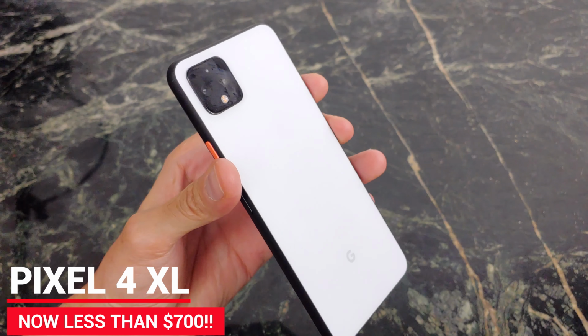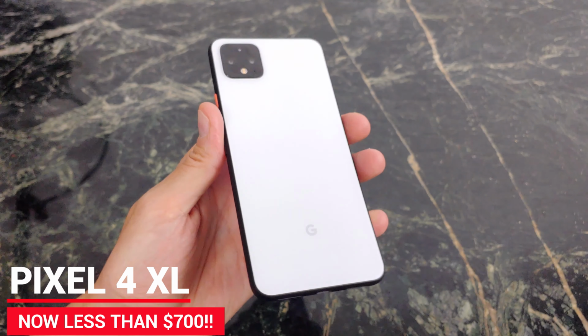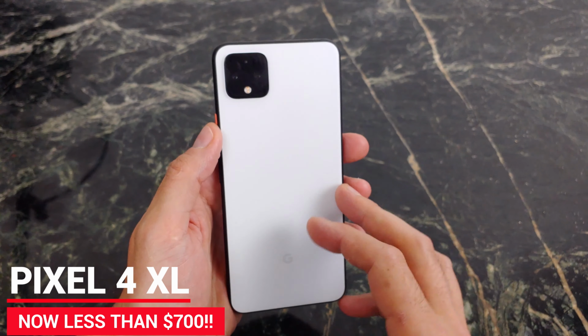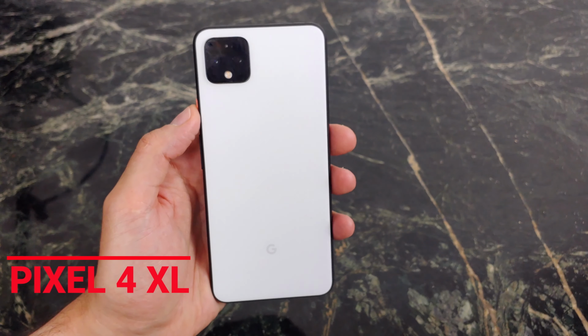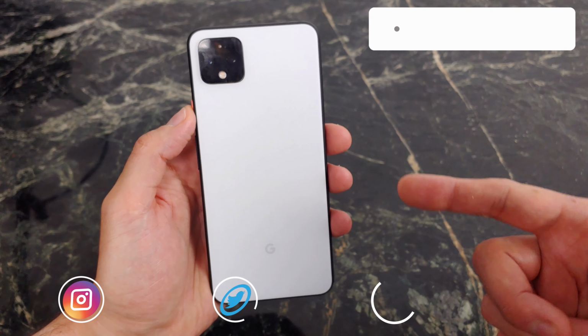It's about the end of April and I want to just give you my thoughts on the Pixel 4 XL. Is this a phone that you should pick up considering that the price drop is rather significant? Brand new, it's about 700 bucks. If you check my link for Swappa, you can probably score this one for about 500 or less, and at that price, spoiler alert, it's an absolute beast.